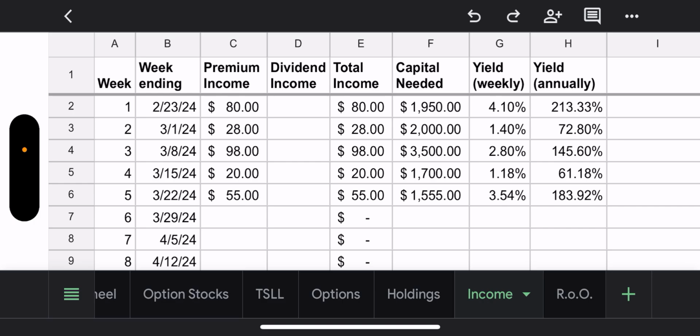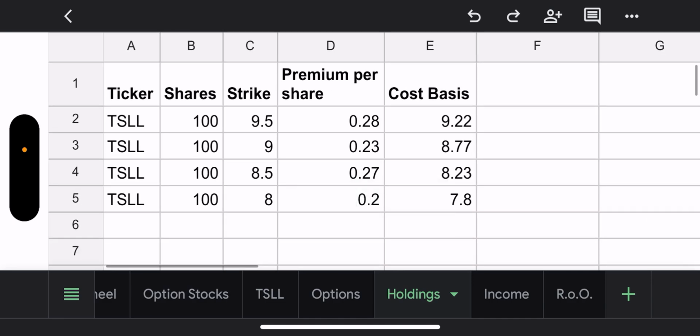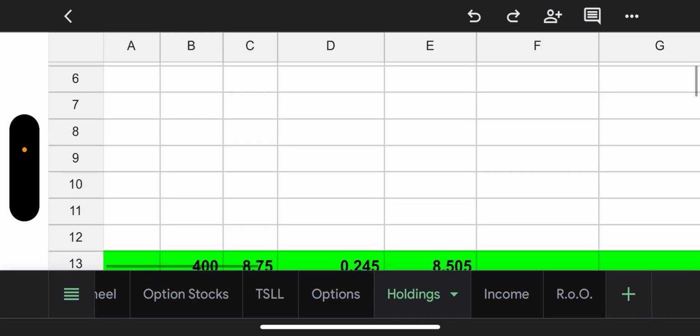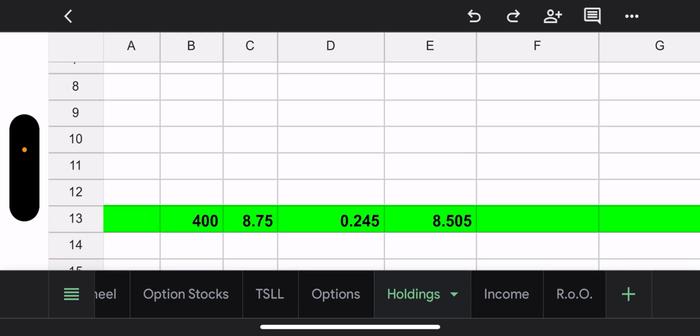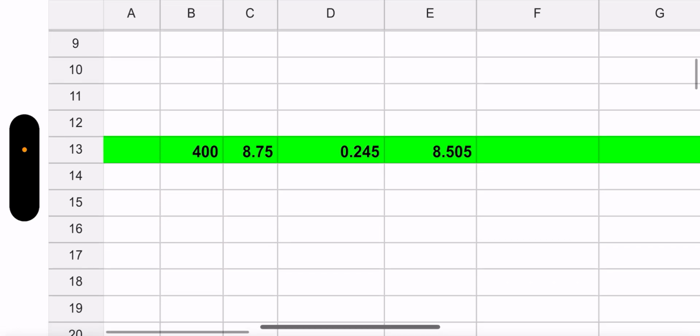But I'm expecting Tesla to turn it around sometime soon, and that way I'll start to be able to sell calls for a really good premium. Like if TSLA goes above my cost basis of 875, say it goes to 10, I'll still sell calls at $9. I don't give a damn. It's all about the premium at that point. But that gets priced in, right? That gets priced into the value of the premium. So we'll see.